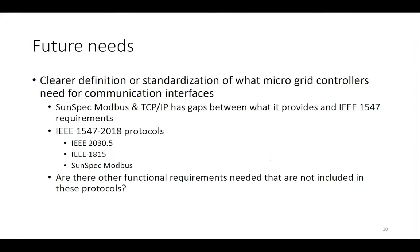Today in 1547, there are three protocols that are called out. I guess I'm highlighting that I need to learn more about how we define the communication standards that exist. Are they good enough, or do we need a little bit more?